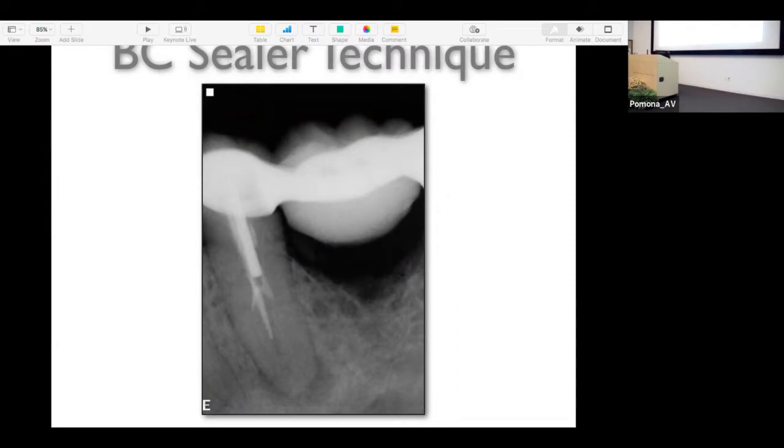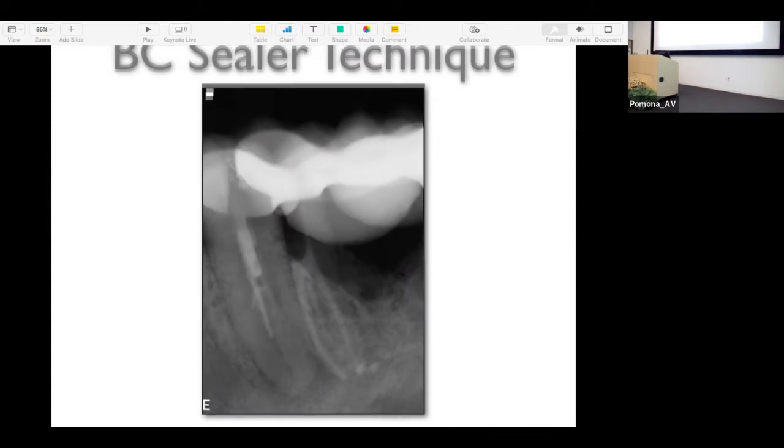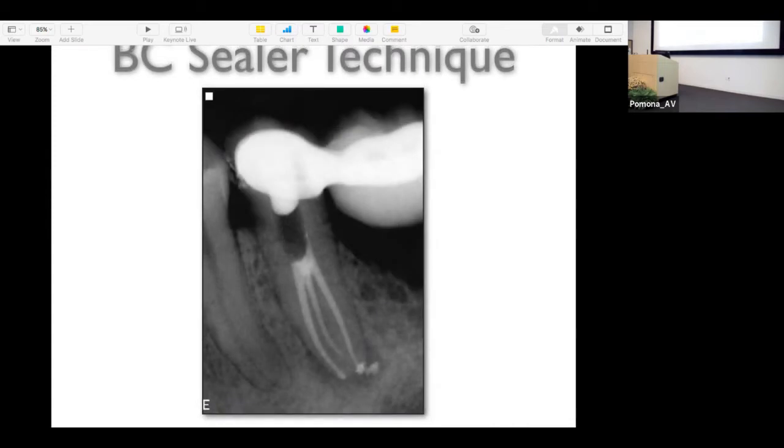How would you like to have this come into your office at 4 o'clock on a Friday afternoon? All right. So what you do is you take the post out, get into the canals. You just have to re-instrument them, fit them, boom, done. Have a nice weekend. Okay.